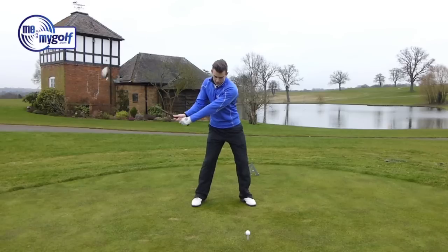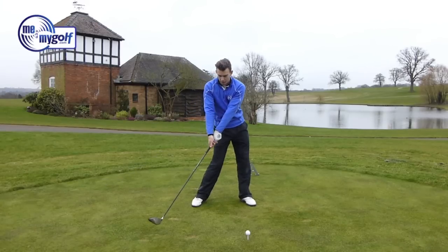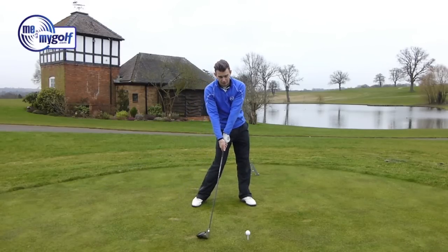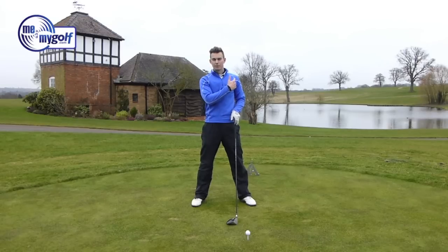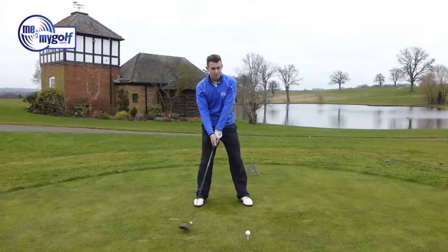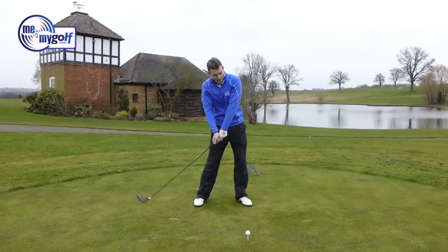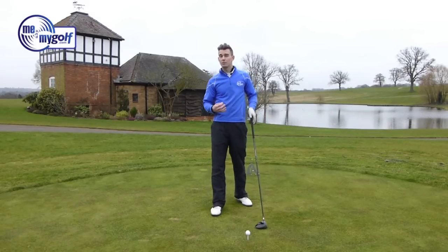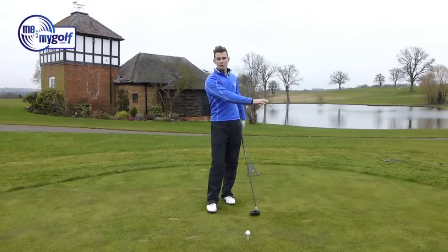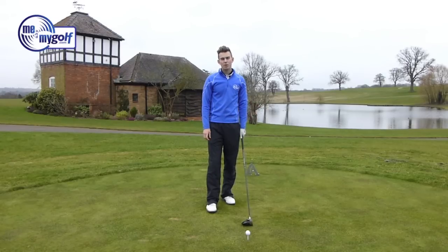Whenever we see this sort of dumping out of the shaft early, we always see a lot of ground shots first, a lot of thin shots, but also a lot of height. And if you are doing that, there's a good chance after impact we're going to see a lot of breakdown of the arms and wrists, which is, I'm guessing, what you're referring to as your follow through. So, John, that's a real key point.